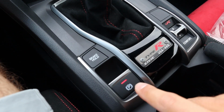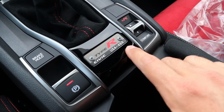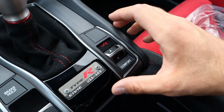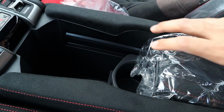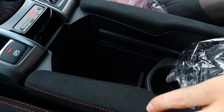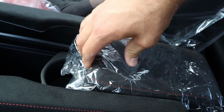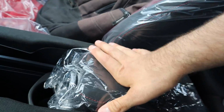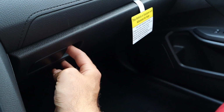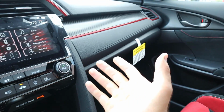Now we've got our brake hold right here, and then the parking brake, and then notice we've got our Type R, and then it says USA, and then it also gives you the build number. I think that's pretty cool. And then we've got the drive mode select right next to it, and then we've got the Civic center console with all of the Alcantara and stitching, and then there's another USB down there, the tiered cup holders, and then you've got this portion right here that you can lift up, which obviously has the plastic wrapping. I mean, again, it's cool to see the plastic wrapping on everything. And then finally, we've got the glove box over here with the handles just right there. Pretty normal glove box. And yeah, that's all for that area.